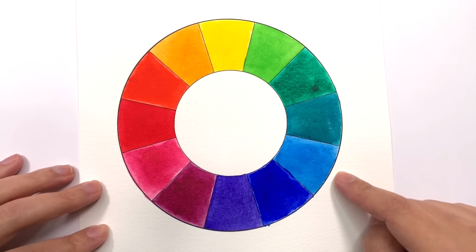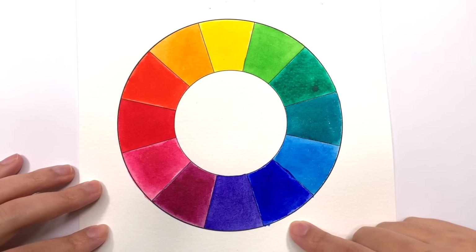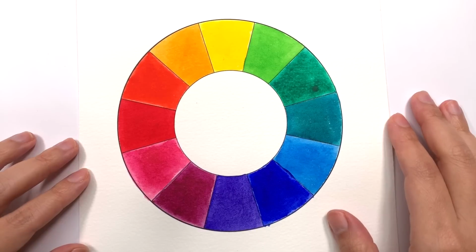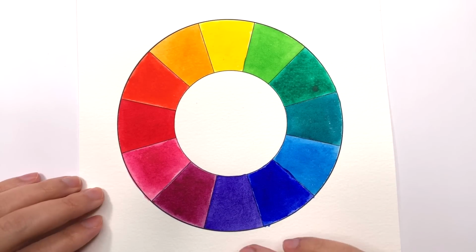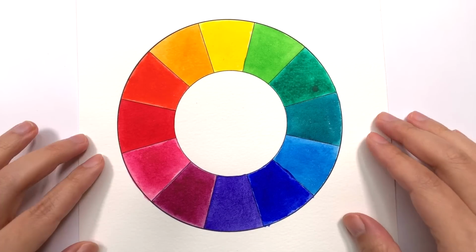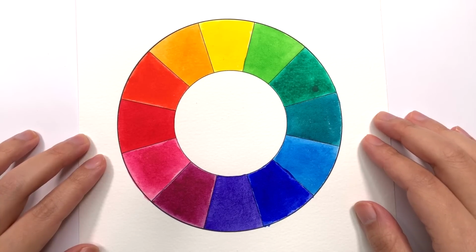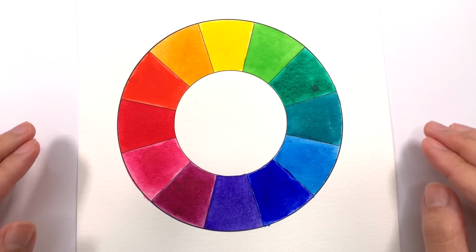However, I'm going to show you why this is actually the cool blue and this is actually the warm blue in terms of color theory, and that just shows one way where we can perceive a color differently to what it actually is in terms of color theory. In saying what color is the coolest and what color is the warmest, there is a slight issue in that different people perceive the hottest and coolest color differently.